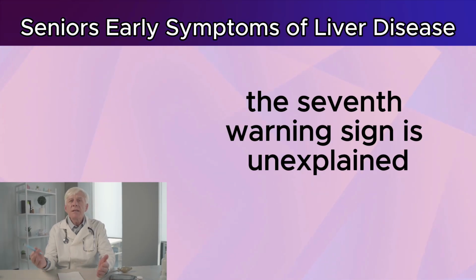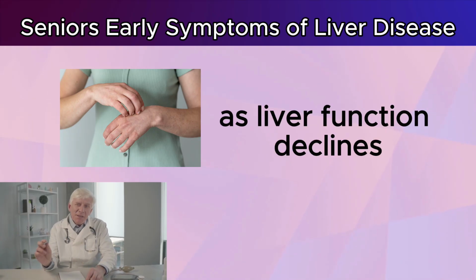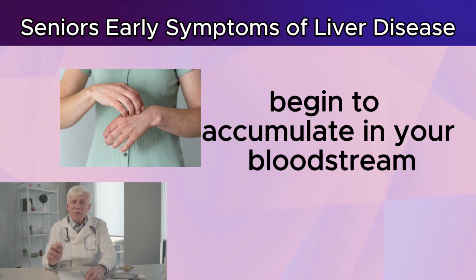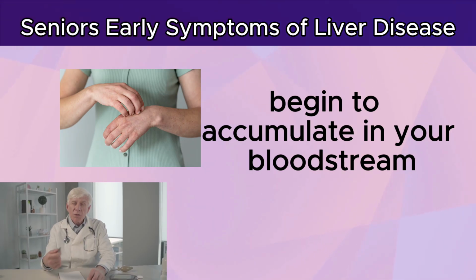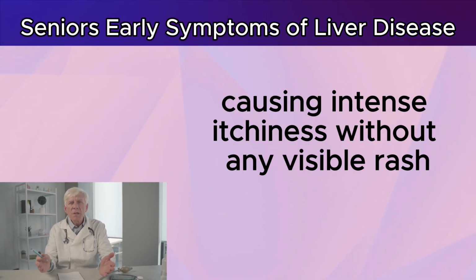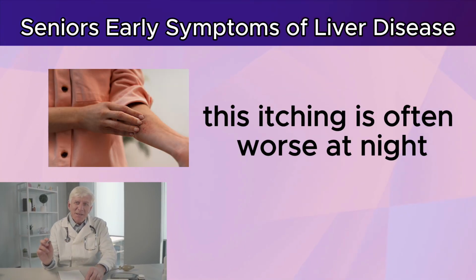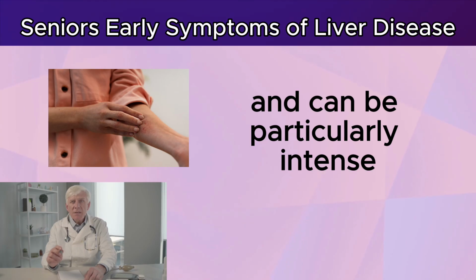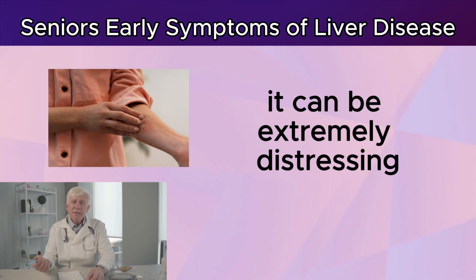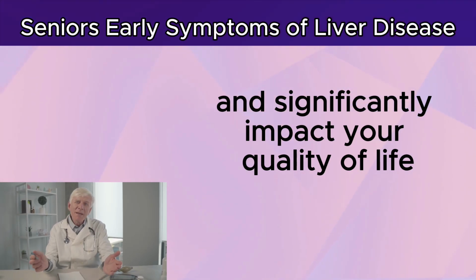The seventh warning sign is unexplained, persistent itchiness. As liver function declines, substances that would normally be filtered out by your liver begin to accumulate in your bloodstream. Some of these can irritate nerve endings in your skin, causing intense itchiness without any visible rash. This itching is often worse at night and can be particularly intense on the palms of your hands and soles of your feet. It can be extremely distressing and significantly impact your quality of life.